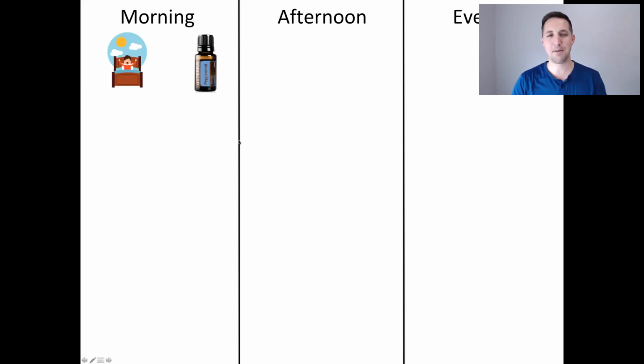So that's the first thing. Peppermint is fantastic for your respiratory system and, like I said, for energy. So you wake up, couple drops in your hand, breathe it in for about 30 seconds. It's not just, okay, I'm good. Breathe it in deeply, deep breaths, to really get the benefit of peppermint in the morning.